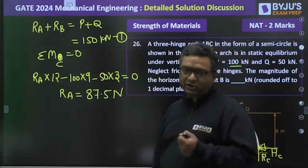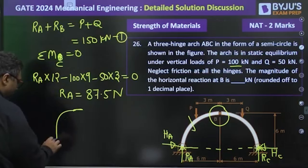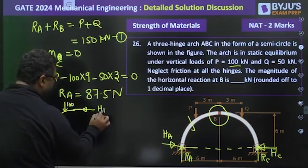So guys, now we would be considering this half part because one more hinge is given here. If I consider this much part, just feel it like this. Here we have taken a reaction RA, and one reaction is HA. And here some load P is there, that is 100. And here I am assuming a horizontal reaction, that is HB, and a vertical reaction RB. Okay, RA is already known to us.